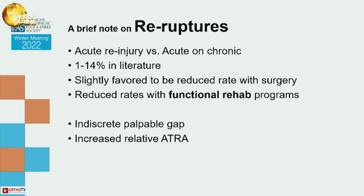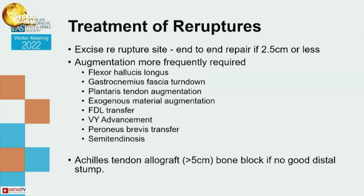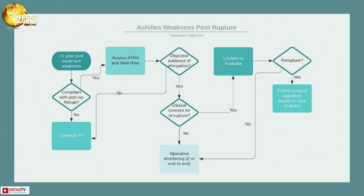Very brief note on re-ruptures, not the focus of the talk, but in re-ruptures, there's a slightly favored reduced rate with surgical treatment. There's reduced rates with functional rehab programs. And more often, a re-rupture is treated operatively than non-operatively, with advanced imaging typically being recommended. And the treatment of re-ruptures really just goes down your treatment of an Achilles tendon gap algorithm with augmentation as required. There's a nice algorithm by Burlett and colleagues about re-ruptures, and then I made up my own for Achilles weakness post-rupture. It's a little more simple because there's not a lot of operative treatments listed there.